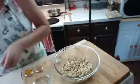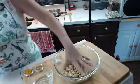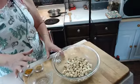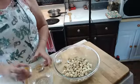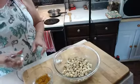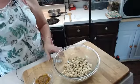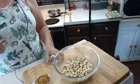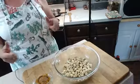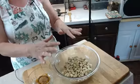So to this, let me get my recipes here, I don't forget. To this, we have right here, 2 cups of raw cashews. That was 1 tablespoon of coconut oil. We're going to put 1 tablespoon of curry powder. Yum. We're going to put 1.5 teaspoons of coconut sugar. And because coconut sugar is a natural sugar and it is much lower on the glycemic index, it will also not spike your blood sugars, especially since you're going to be having it with cashews, which have quite a bit of protein.